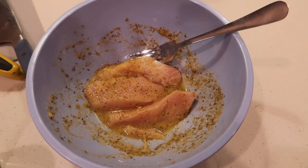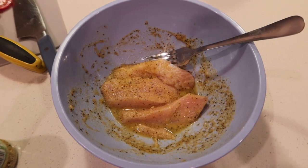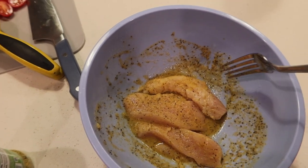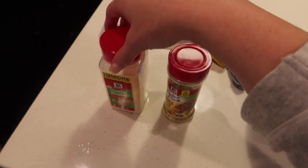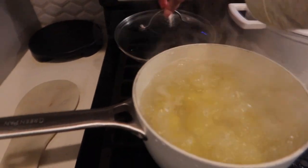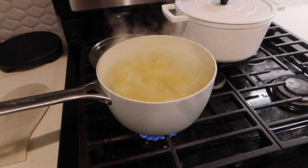I'm keeping the chicken really simple. I wanted like a very fresh chicken, so I did half of lemon juice, which is kind of a lot. Lemon was very juicy, so there's a lot of lemon juice in here. I'm just kind of letting the chicken soak it up for a second. And then as for the seasonings, I did literally the simplest stuff ever: garlic powder and the McCormick lemon and pepper. Officially boiling big time, so they probably only have like 6 or 7 minutes left around there.